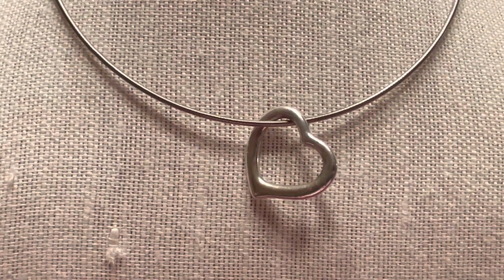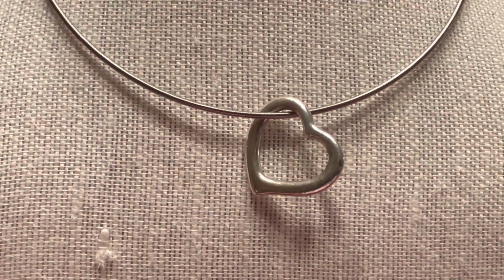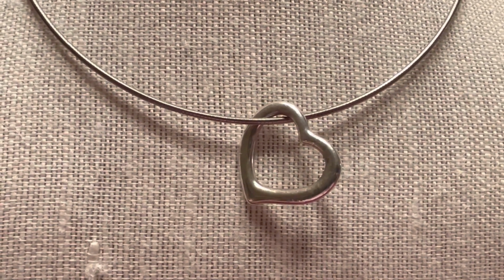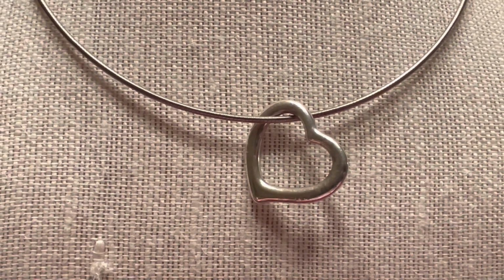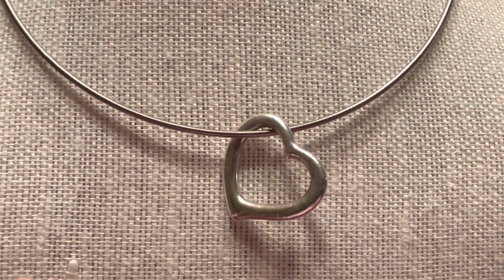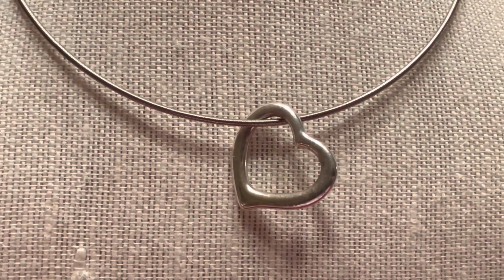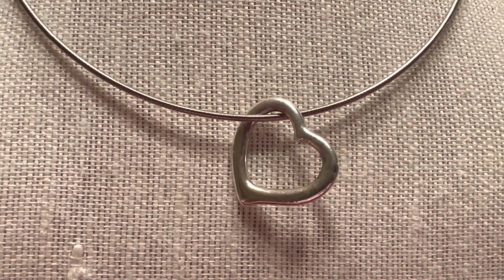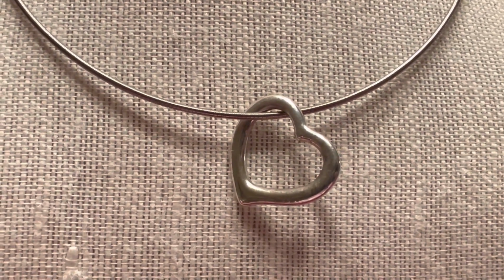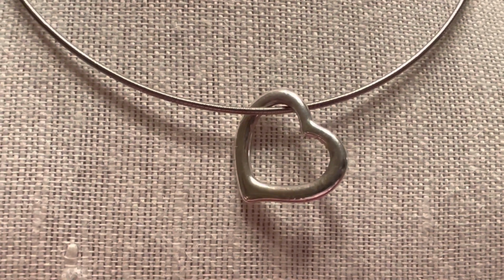When I spotted this necklace, I thought that it just might be sterling. I don't see a mark on the necklace or the pendant anywhere, so I'll have to test it. My guess is that this necklace is most likely silver plated. I really like this. I like the way it looks. I love the little heart pendant on it. This is more of a torque necklace, and it's a great item to have because you can always change the pendants out and wear different pendants on it. So I thought this was also a really good find from that same booth.